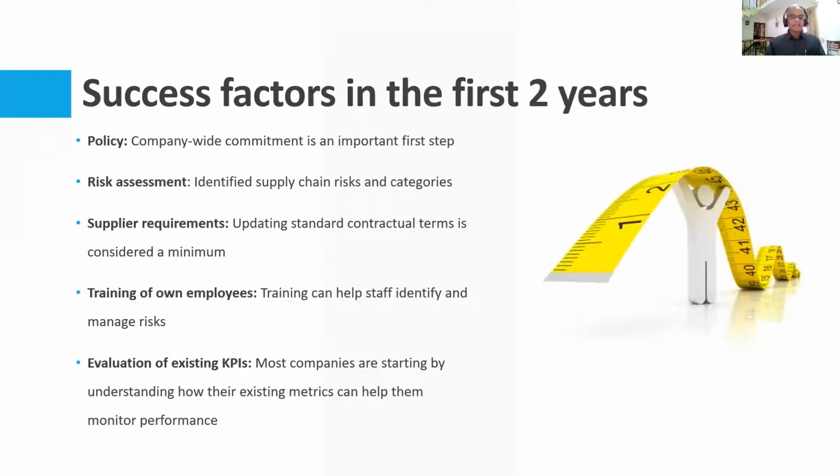Moving to the next slide, success factors in the first 2 years. A company can measure the early success of its sustainable procurement program if it has implemented a company-wide commitment, either standalone or as a part of existing policy. Conduct risk assessment to identify and categorize supply chain risk in order to make informed decisions on procurement and supplier due diligence. Update standard contractual terms as a minimum, in addition to building consideration into supplier questionnaires and performance management.